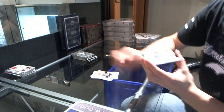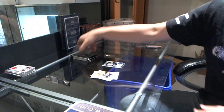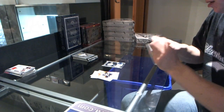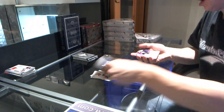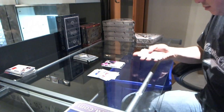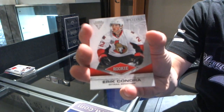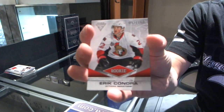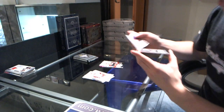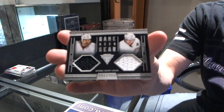Game gear jersey for the Vancouver Canucks, Ryan Kesler. New wave autograph for the New York Rangers, Ryan McDonough. Rookie draft parallel, number 53 of 100 for the Ottawa Senators, Eric Condra. And a game gear dual jersey number to 300 for the Anaheim Ducks, George Parros, Corey Perry.